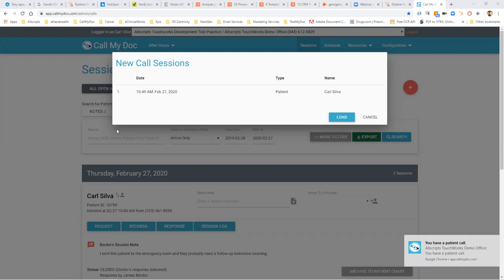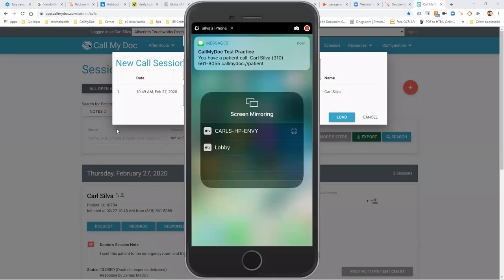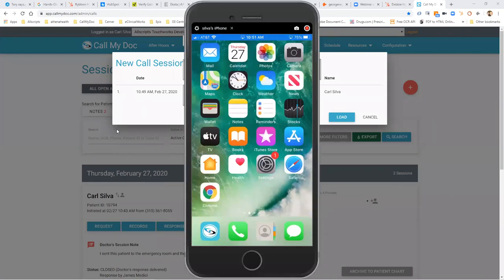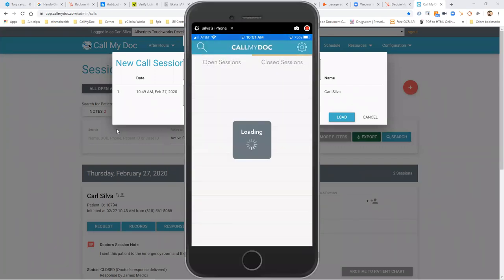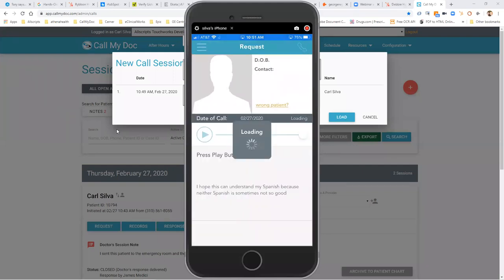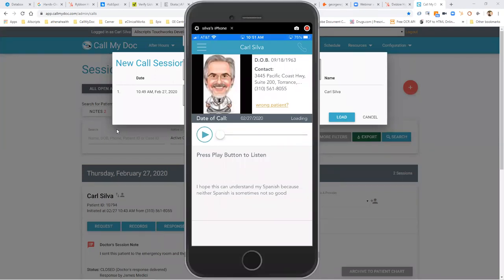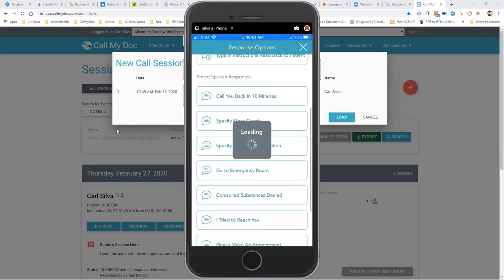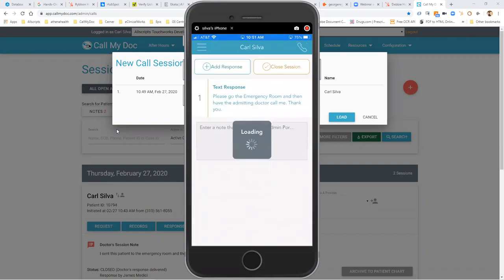All right, grab the app, open it up, quickly, so that people can get their questions out. Apologize for that. Got the patient call. So it tried the best it could with my crappy Spanish. Swipe the screen, hit take session, add response. I'm going to tell them to go to the emergency room, and then I hit close session.